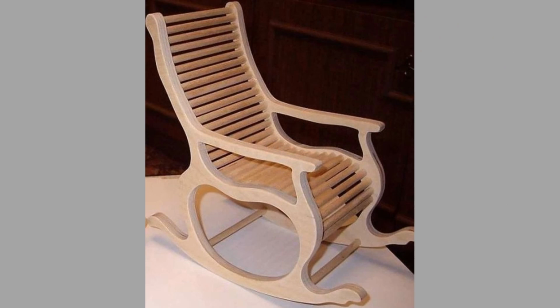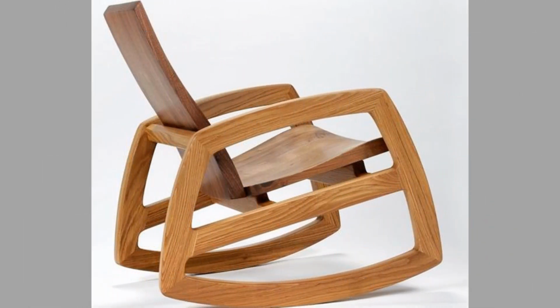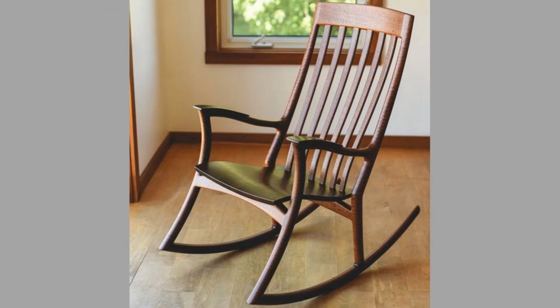Rocking chairs are also great tools for socializing and bonding. This is because rocking chairs can create a cozy and inviting atmosphere, making them a perfect spot for socializing and spending quality time with friends and family. The comfortable seating encourages conversation and connection.